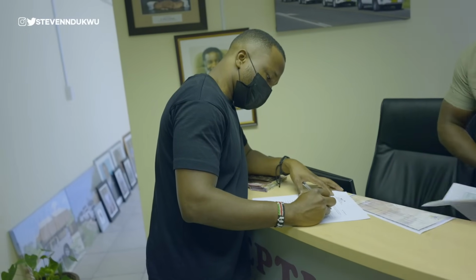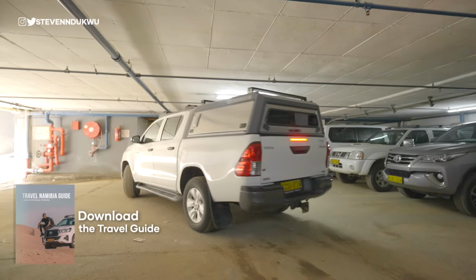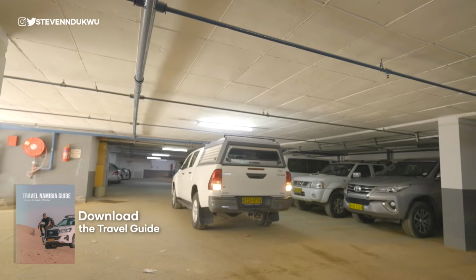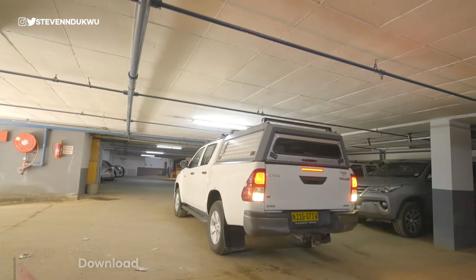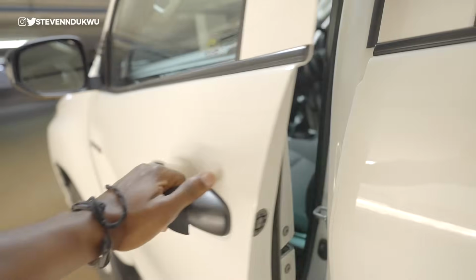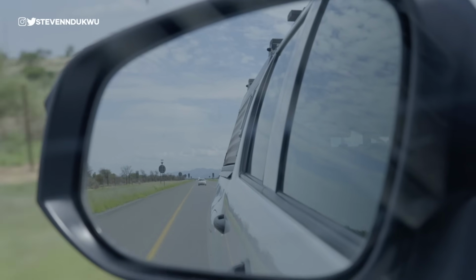After doing all the paperwork, I was handed a 4x4. All right, so we have our ride over here, and it's going to be with us for the next 6 days, right? It is perfect for off-road, can never get stuck in sand, and can carry heavy-duty equipment. That being said, it is time to step away from Windhoek and explore the beauty of Namibia.